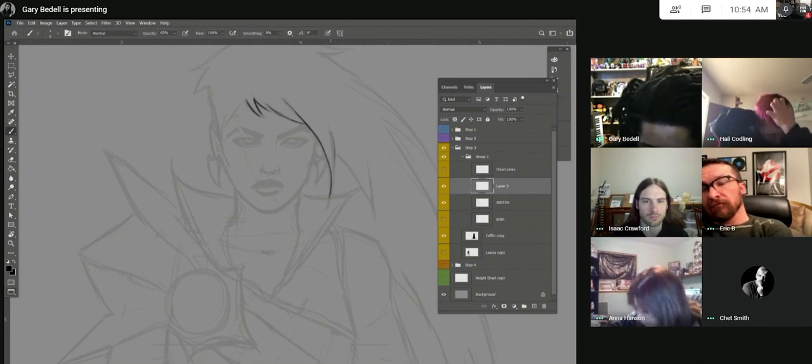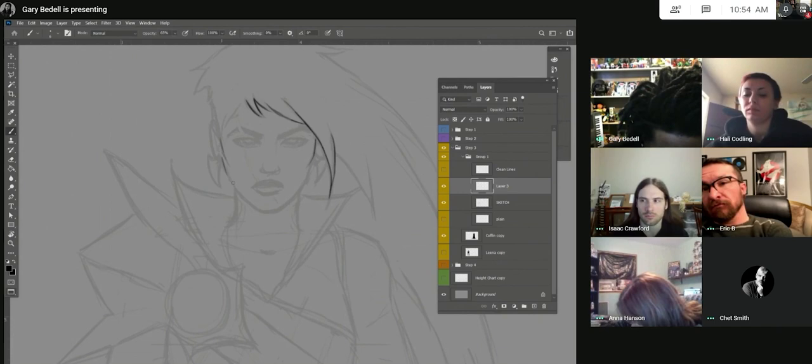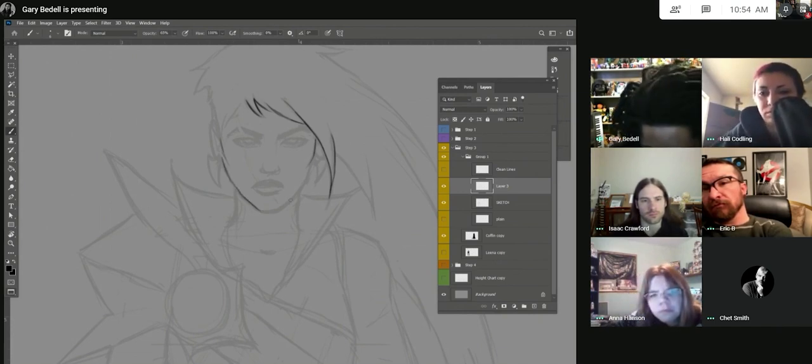Usually when you're doing line work for something you're going to paint, some people will do it, some people don't, but I kind of like doing a little bit of weight underneath the chins and little areas where light's not going to hit, that kind of thing.